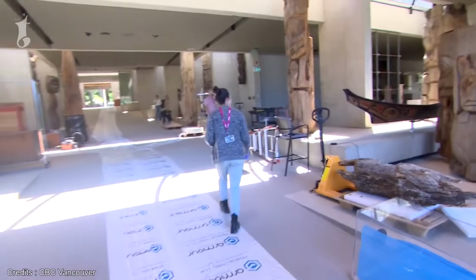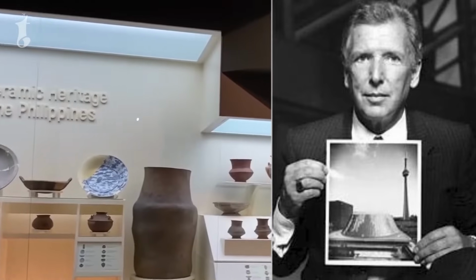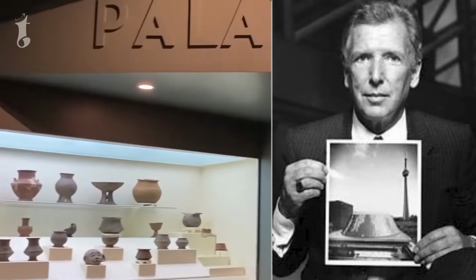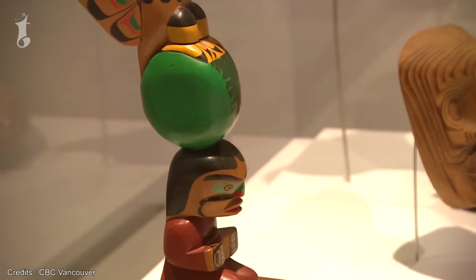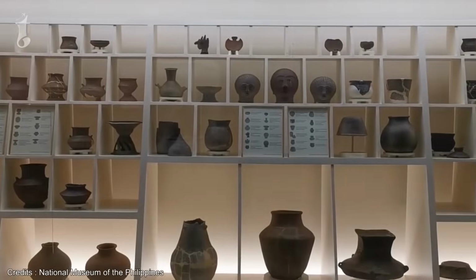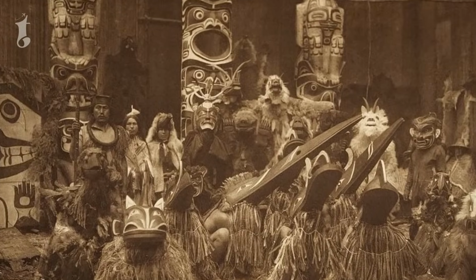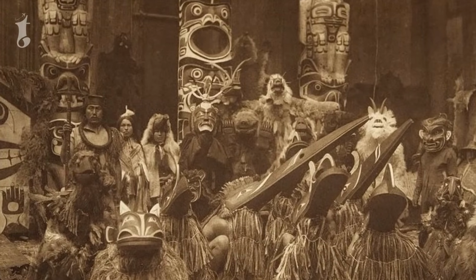When you visit, the first thing you'll notice is the museum's breathtaking architecture, designed by famed Canadian architect Arthur Erickson. Inside, you'll find towering First Nations totem poles, intricate carvings, and multimedia exhibits that showcase the art and stories of Indigenous peoples from the Northwest Coast and beyond.